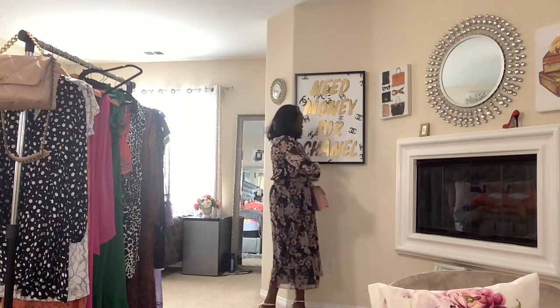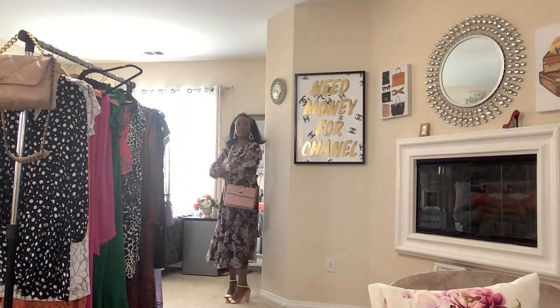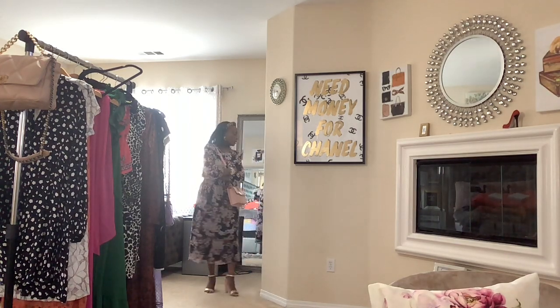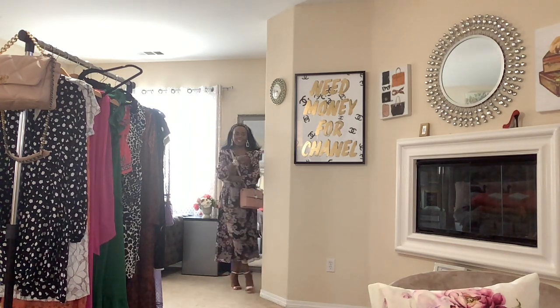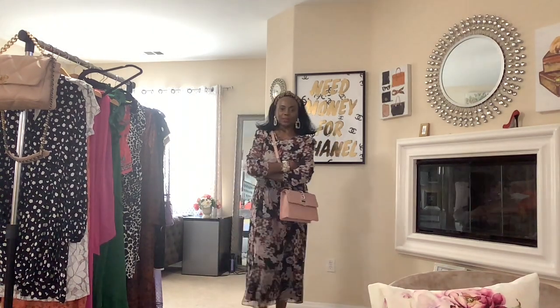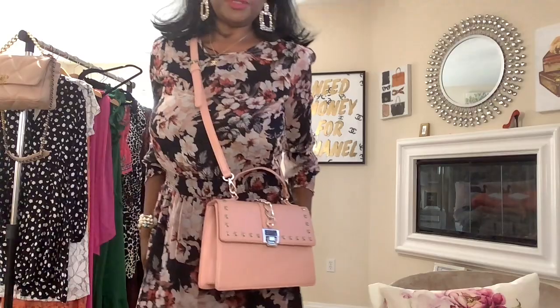I hope you guys can see my shoe. You can see the shoe, you can zoom in. It's dusty pink. I'm gonna go all the way back here. Hi guys! I know my hallway, my room is a little bit huge, so I can walk towards you guys. Look at that. Yeah, beautiful.